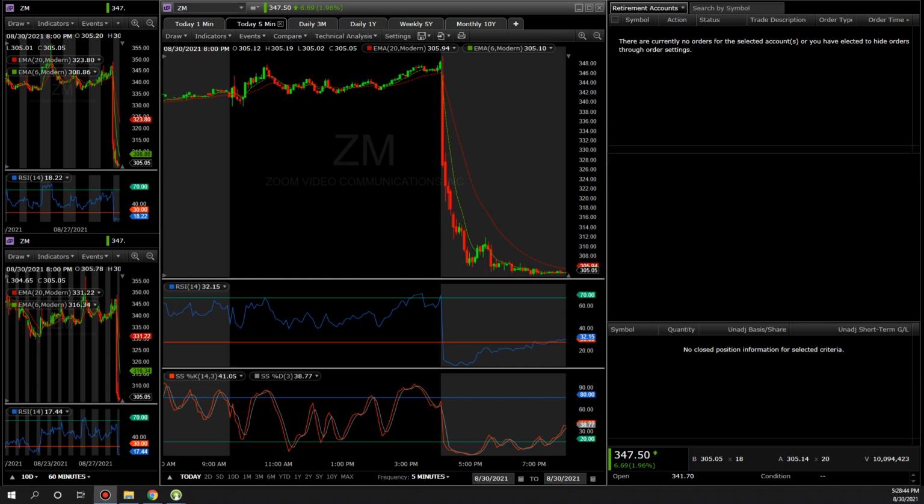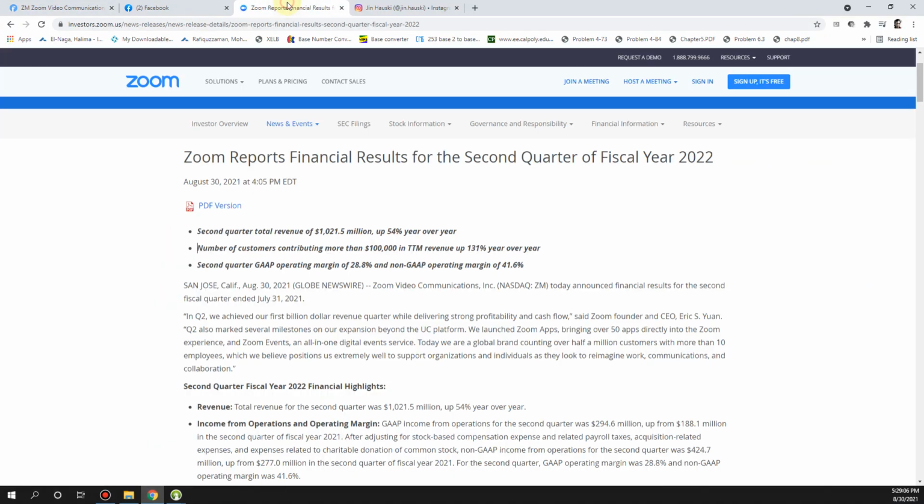Now, just straight up, I would not own Zoom for investing. However, I would swing trade and day trade this because Zoom makes some pretty good moves every single day, or mostly every single day, like up 2, 3, 4, 5%. So this is a very fun stock to trade. But for investing, heck no. And I'll explain why.